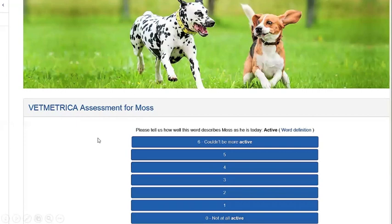This is just to give you an idea of what the owner sees when they're doing the assessment. And you'll see that the assessment is personalized to the dog. So this is an assessment for Moss. And it asks us how well this word, active, describes Moss as he is today. If we don't know what active means, we can hover over the word and get a definition. But it asks us to score it on 0 to 6, from not at all active to couldn't be more active.